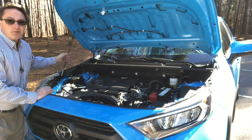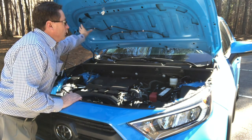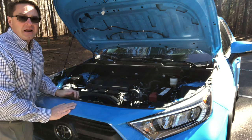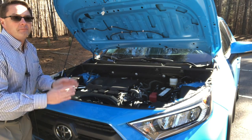So now let's check out under the hood. If you notice, it has a prop rod that I just set up here. I'd prefer pneumatic lifts, but that's what it has, it's fine. And there is no material underneath the hood like there is in, say, a Camry or an Avalon. I'd prefer there to be some, but I actually asked my Toyota experts and they said it really doesn't have much of an impact on road noise at all. So be the judge of it.